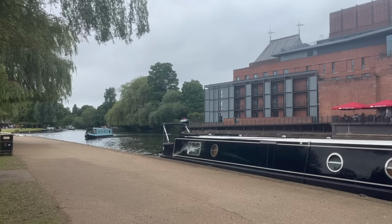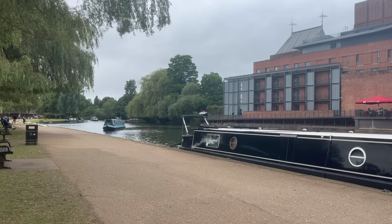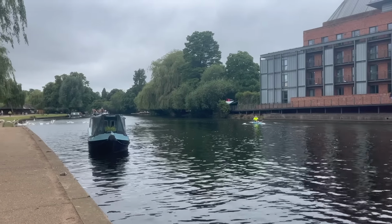He's just turning around so that we get the better view of the Royal Shakespeare Company out of the hatch by the dining table. It's so wide on the river that we can just turn wherever we want.